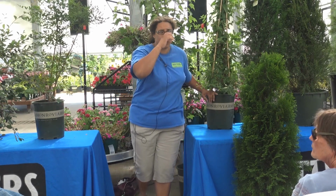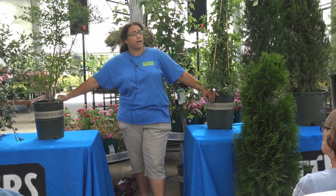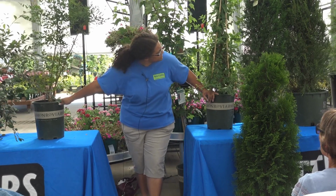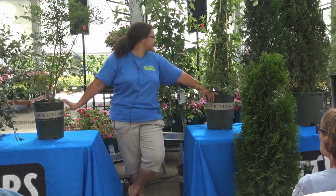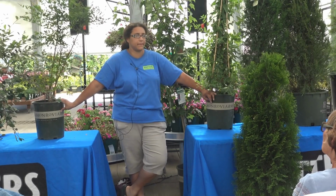What type of soil do you recommend for that, and can it take full sun? What kind of soil do we recommend, and can it take full sun? I think everything on display at the moment is actually all full sun. Takes lots of sun. Takes our Arizona heat, no problem.